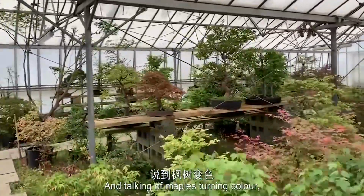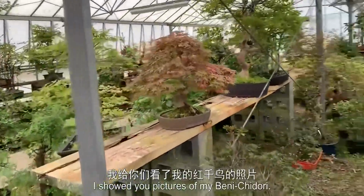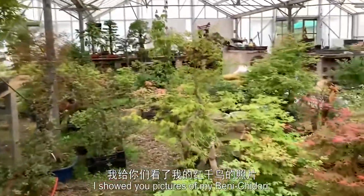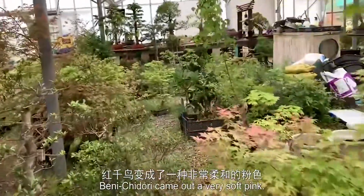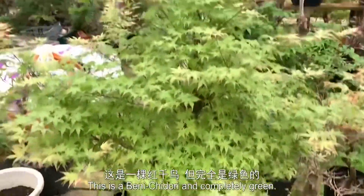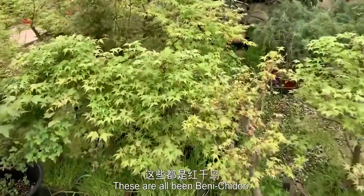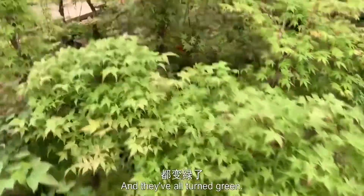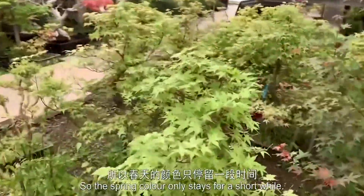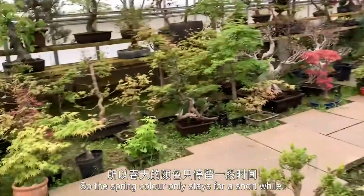And talking of maples turning color, if you remember, I showed you pictures of my Benichidoris. Benichidoris came out a very soft pink. This is a Benichidori. It's turned completely green. These were all Benichidoris, and they've all turned green. So the spring color only stays for a short while.